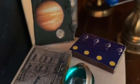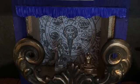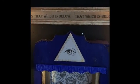Equally important was for the alchemist to seek his spiritual insights through meditation at his altar, and always following the dictum: that which is above creates that which is below. That which is below creates that which is above.